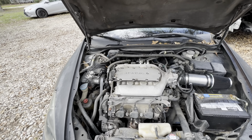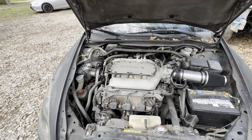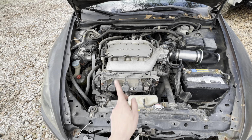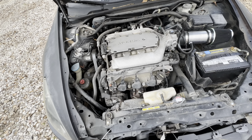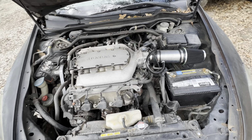And this J30 is almost dead. I need to finish rebuilding the J32. I haven't made any videos about it, but I do have one. I'm going to put a picture of it over there somewhere. But once you see it, you'll know why I haven't done anything on it. It needs a lot of work.